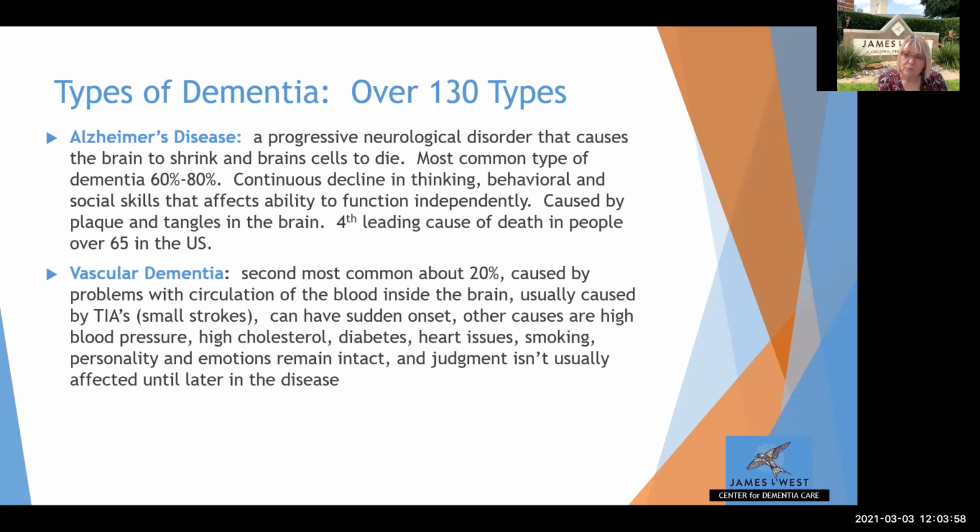Sometimes it's just a natural progression. Sometimes things can throw them into a progression. Really, really bad news can throw somebody into a progression. A UTI can throw somebody into a progression. Getting very, very sick, having the flu, having COVID, being separated from loved ones for a year. We saw some people that just went into a progression of the disease.